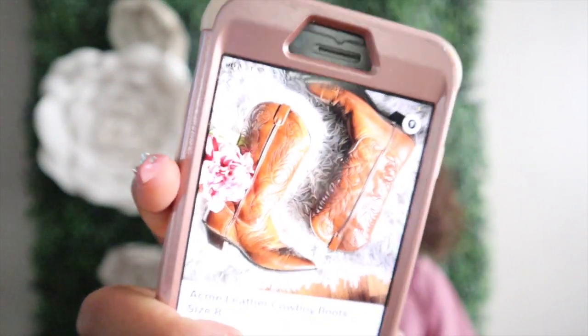Next guys, I sold these Acme leather cowboy boots, and I think these were man-made material upper, and I think the sole was leather. So I overpaid for these at the thrift store. I actually got these for $20, and I only sold them for $34. So this wasn't a great flip, but nonetheless I sold them and was able to make my money back. But it was just a pair of leather cowboy boots in a size 8.